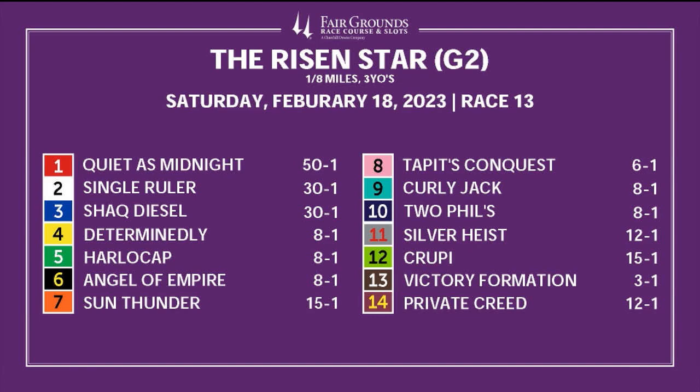That race was won by Instant Coffee, who was not part of this field. They did not bring Instant Coffee right back for the Risen Star after winning the Lecomte, the Grade 3, which is the supposed prep race for this race, which is then the prep race for the Louisiana Derby. I do like the 10 Two Fills, especially by Hard Spun.